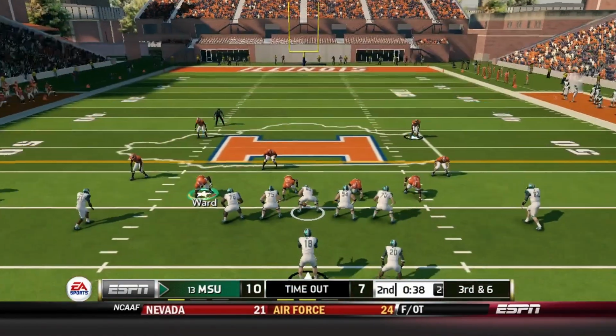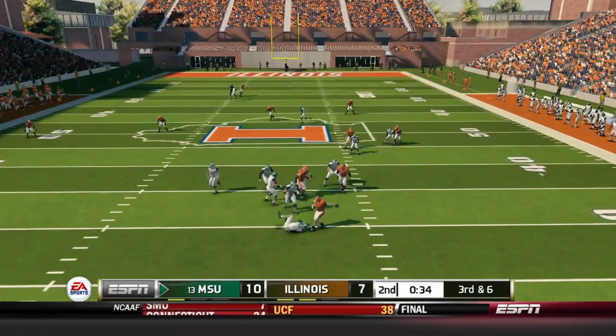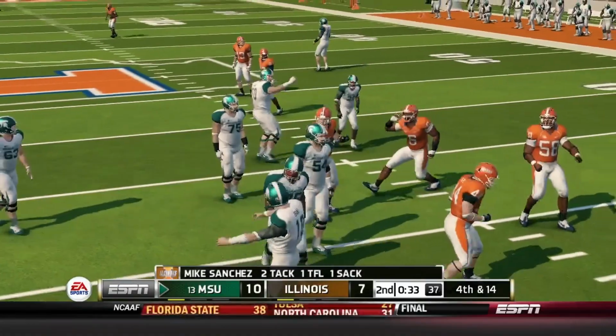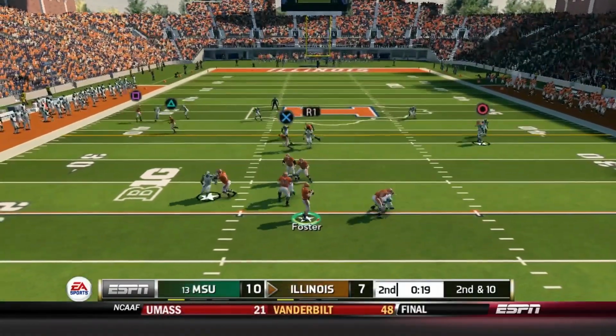Third and 6 now after a quick three and out for Illinois. Underman's go. Sanchez is going to sack him as they will call timeout and hopes to get one more opportunity. Here we go. Second and 10 with under 20 seconds.